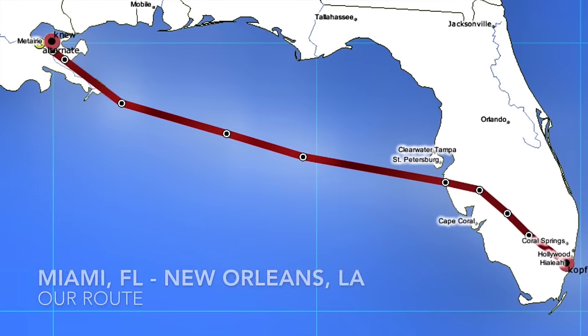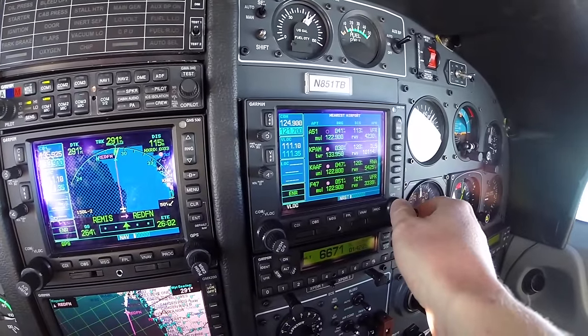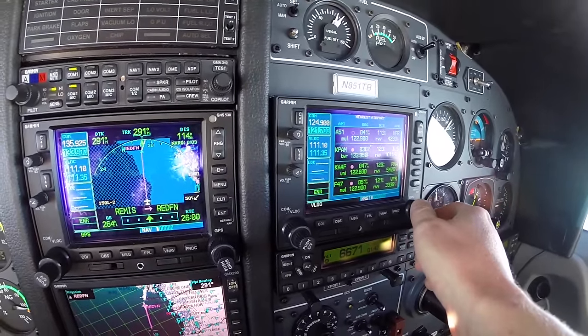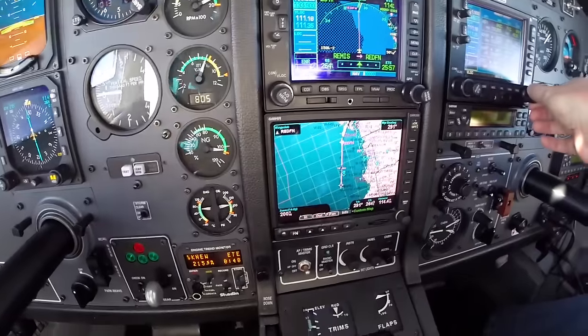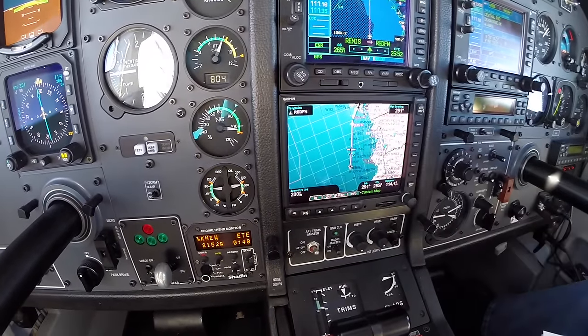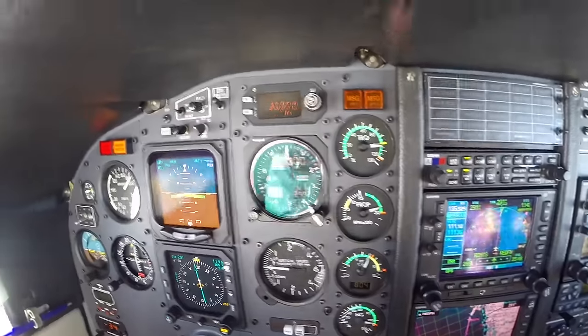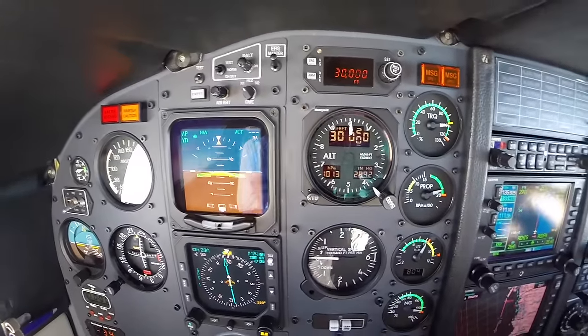On the Q100 route. You can see right now our nearest airport is 113 nautical miles off our right side. So we're on Q100 and we're going to be picking up the Q105 into New Orleans today. Currently at 30,000 feet.